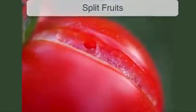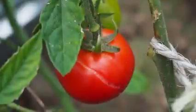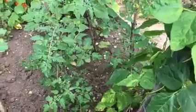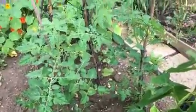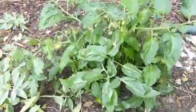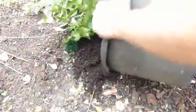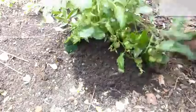Irregular watering often leads to split fruits, when a sudden rush of water causes the fruits to swell quicker than the skins surrounding them. Instead of leaving soil to completely dry out between each watering, aim for consistent soil moisture. Water regularly and mulch tomatoes with plenty of organic matter to keep roots cool and moist.